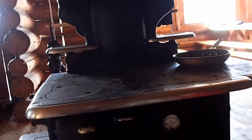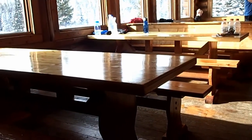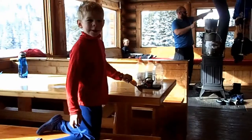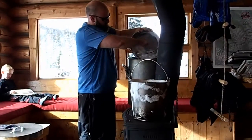There's a wood-burning oven here for if you have something to bake. This isn't on right now, but we'll fire that up tonight for our cornbread. Show them where we eat dinner. All right, here's the snow melting process.